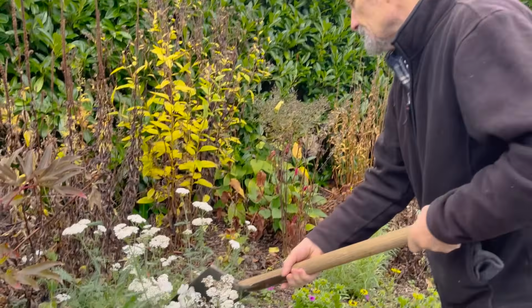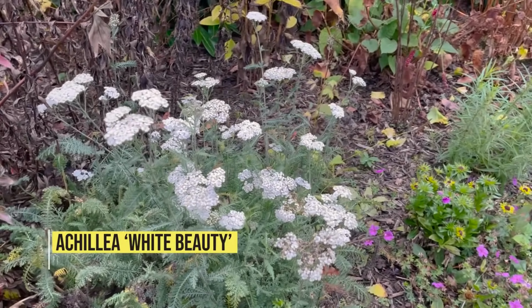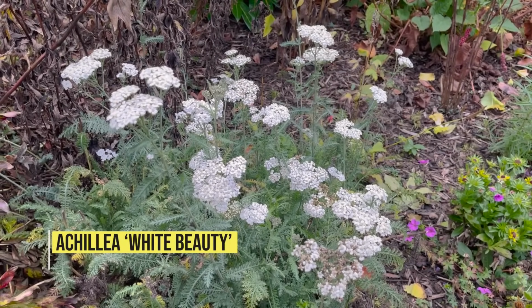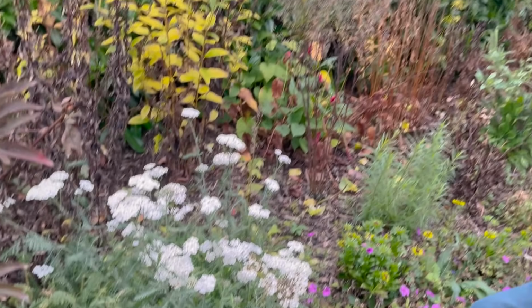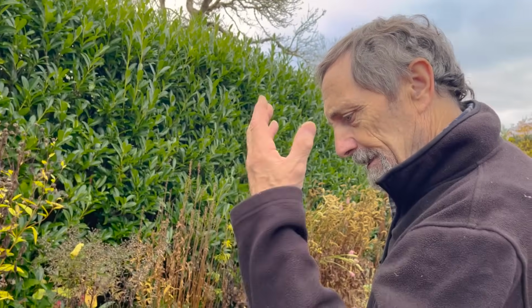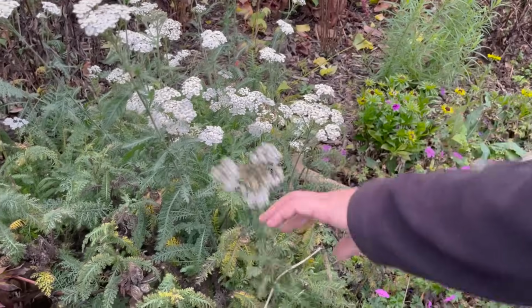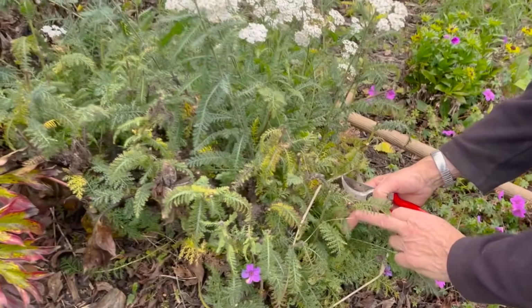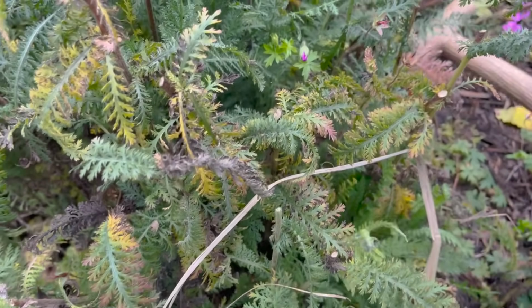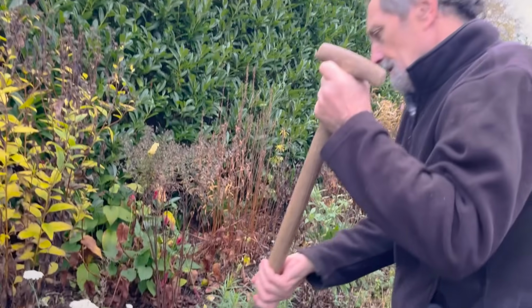This, I think, is White Beauty. I was never particularly mad on white flowers, but this flowered continuously nearly from the end of May, and we cut it back and it flowered again, we cut it back, and look, that one is finished. That flower is finished, but there's a new one here. So that'll keep going once again until the heavy frost.